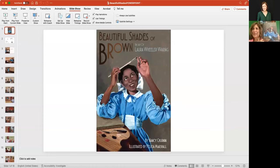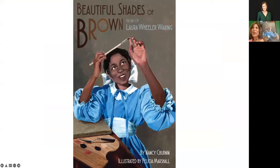Now, art can make such a difference in changing hearts and minds. And Laura grew up in a difficult time, as you'll see. Beautiful Shades of Brown, The Art of Laura Wheeler Waring by Nancy Churnin. That means I wrote the words, illustrated by Felicia Marshall, whom I hope you'll fall in love with as much as I have, because she has really channeled this amazing artist.